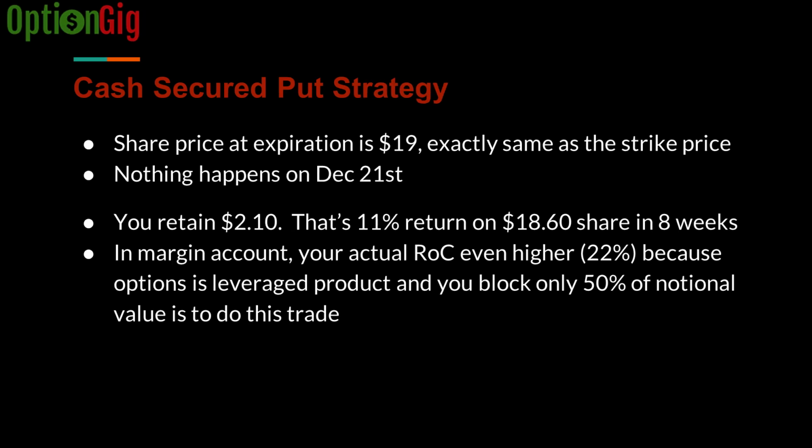Let's look at the third scenario, that the share price is exactly the same as the strike price. So nothing happens on December 21st. You retain $2.10 and that is 11% return on your investment. And in your margin account, your actual return on capital will be even higher because in a margin account, the amount of capital blocked is only 50%. In some cases, it is even lesser. So your return on capital is even enhanced.